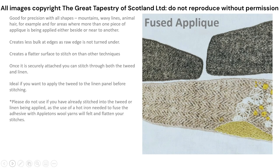And one of the things, especially if you're using bond web, is that you can't use this technique when you have already stitched into the tweed or linen. You need quite a hot iron for fused applique to fuse properly, and because we're using Appleton's wools, it can felt your stitches together. If you've got a lot of stitching on the tweed already, it can felt and flatten them as well, so we want to avoid that. That was why the guide evolved to have three different methods rather than one.